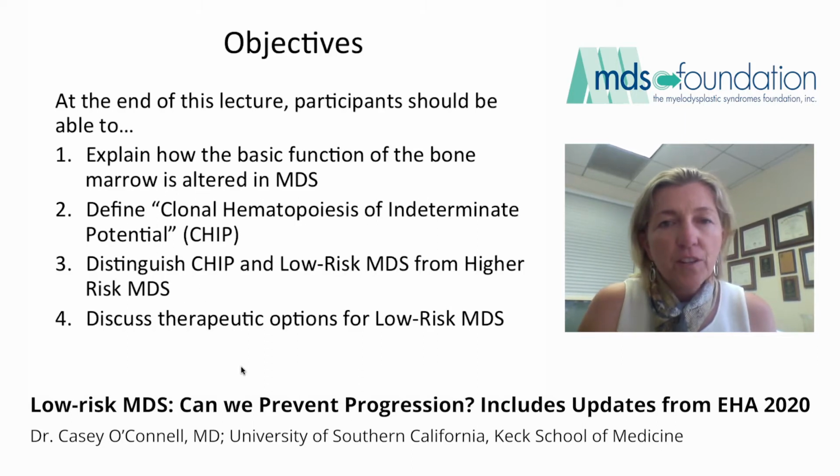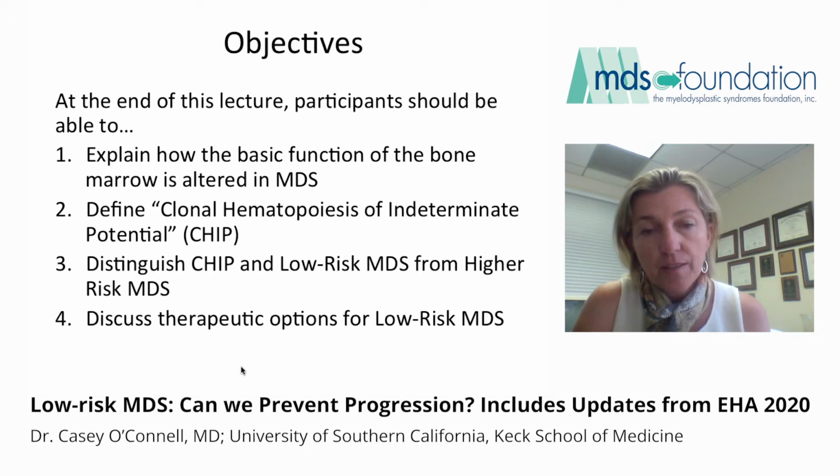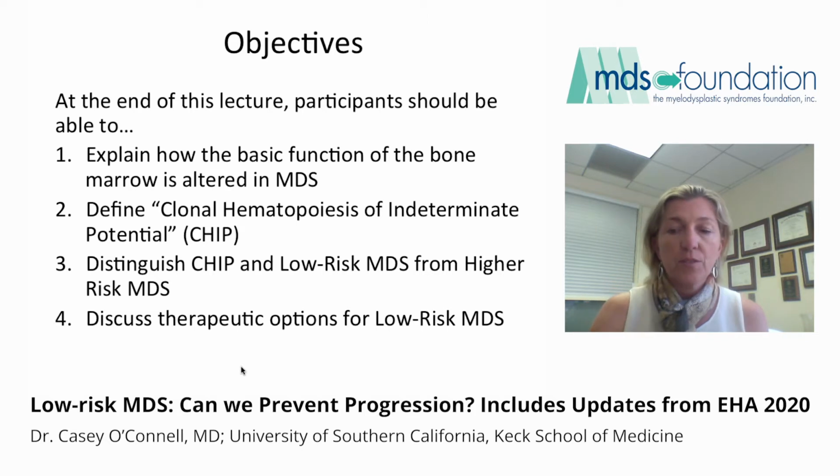So the objectives of our lecture today are that you should be able to explain how the basic function of the bone marrow is altered in myelodysplastic syndrome. Number 2, define clonal hematopoiesis of indeterminate potential, a relatively new term that we call CHIP. Number 3, distinguish CHIP and low-risk MDS from higher-risk MDS. And finally, and most importantly, you should be able to discuss some therapeutic options for low-risk myelodysplastic syndrome.